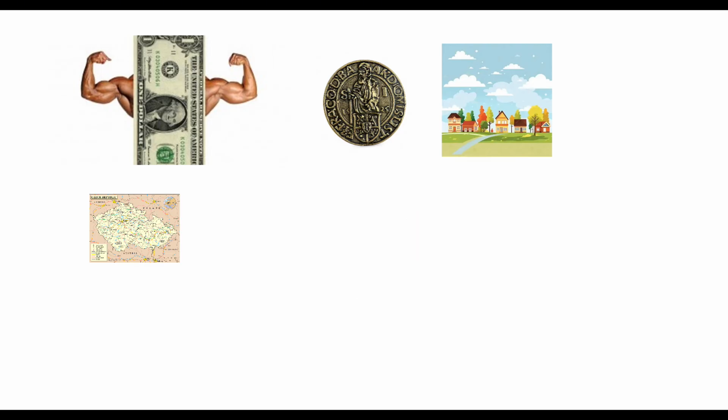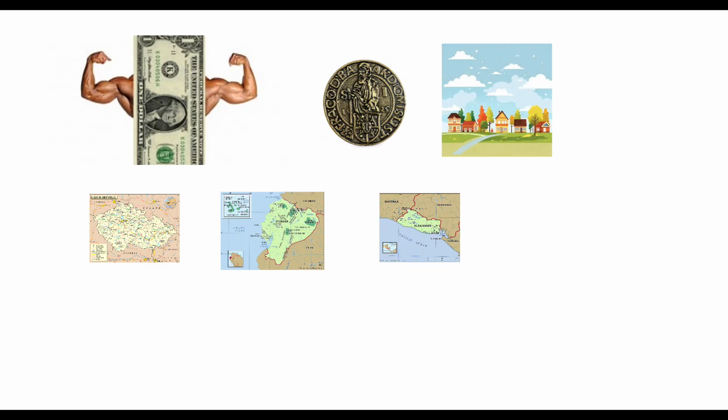Today, the dollar is used not only in the United States, but also as the official currency of countries like Ecuador and El Salvador. It's also the world's primary reserve currency, meaning central banks across the globe hold it for international trade.